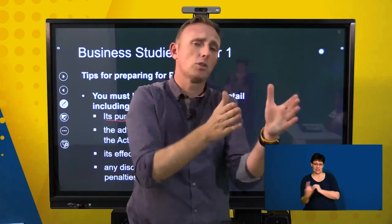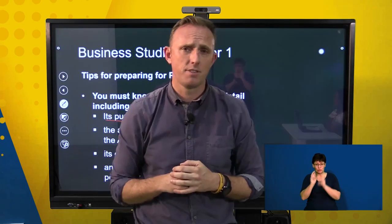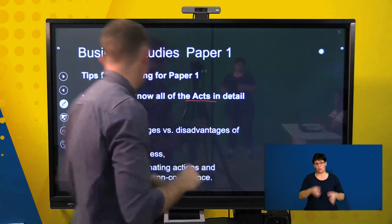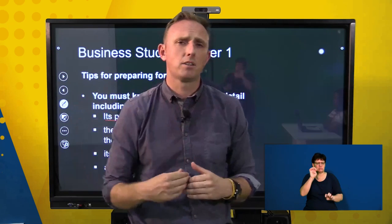And make sure that you can differentiate between the different acts, because what often happens is that learners will get acts confused, and there you're losing from 4 to potentially 12 marks, which is going to make a massive impact on your paper. All right, you need to know the advantages and disadvantages of the particular acts. You'll see that they'll often say evaluate, or what is the impact of this act. So know the advantages and disadvantages.